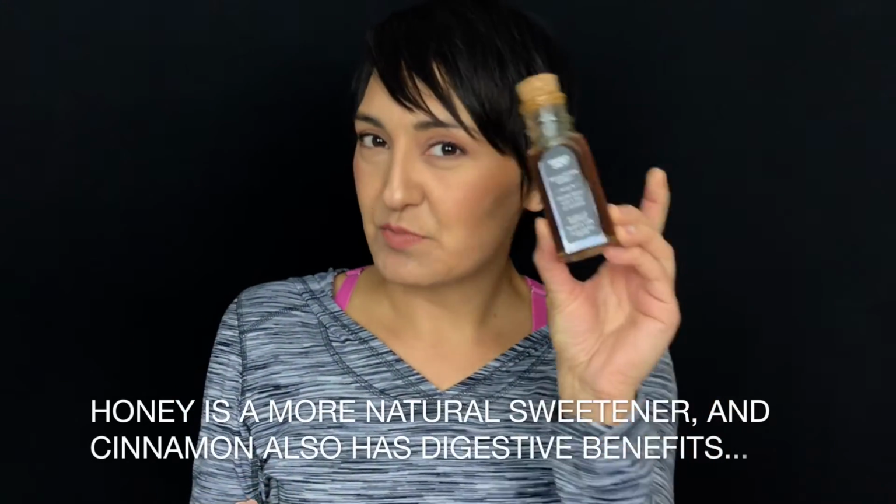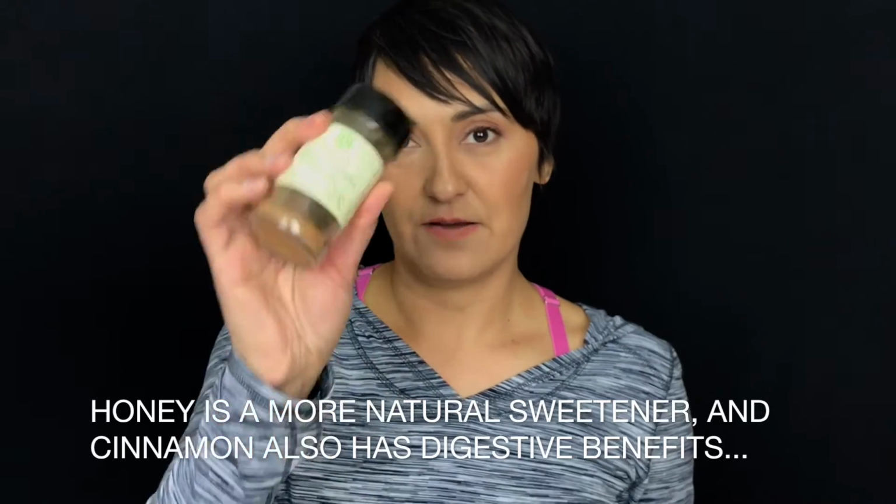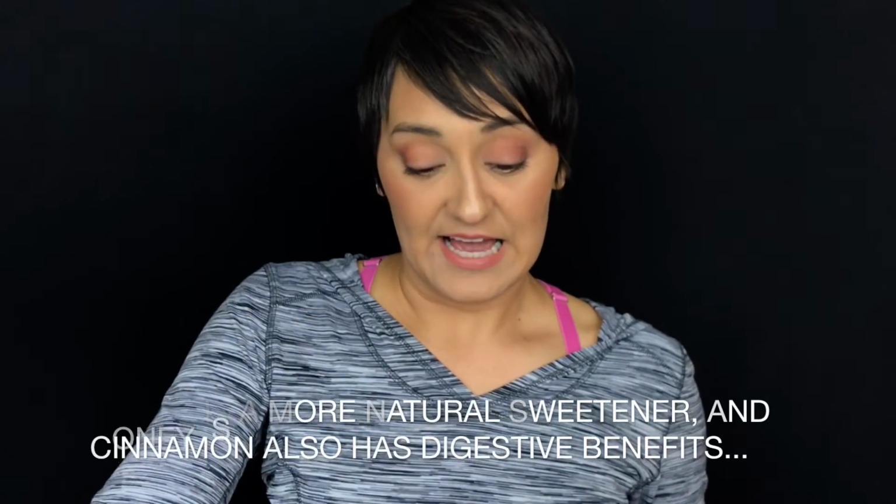So a couple of things: if you're not used to the flavor of just this, then you can add a little bit of honey, maybe a teaspoon, and then some cinnamon, and that actually helps the flavor a lot. And instead of adding 1 tablespoon of apple cider vinegar, you could add 1/2 tablespoon or maybe 1 teaspoon, just so you get used to it. So anyways, that's the drink.